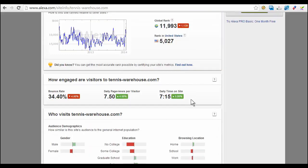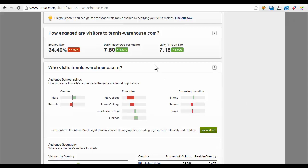Then I studied other stats of the same website and I found out that every single visitor on that website visits 7.5 pages on average. Every single visitor will browse through the site, spend 7 minutes on the site and visit at least 7 to 8 pages. Those are the good news. However, note also the bounce rate. The bounce rate is 34.4%, which means that out of 100 people who come to Tennis Warehouse, approximately one third will right away realize that the website is not for them and will bounce back. They will go back to Google and continue their search. So this number is kind of okay.